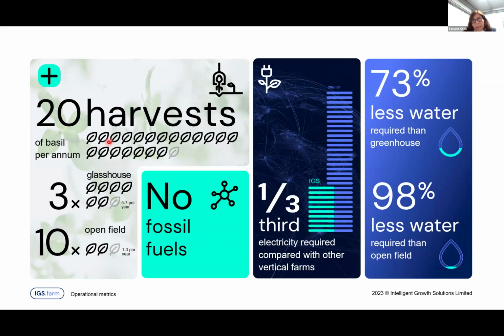So all our LEDs and the HVAC run on that, and that actually reduces the power consumption for our system. Another important thing on the electricity part is that we can integrate with any kind of energy source. It could be run on solar, it could be run on geothermal or whatever. There are systems in place, and our engineering team provides support to plug our IGS towers into any kind of system that you want.